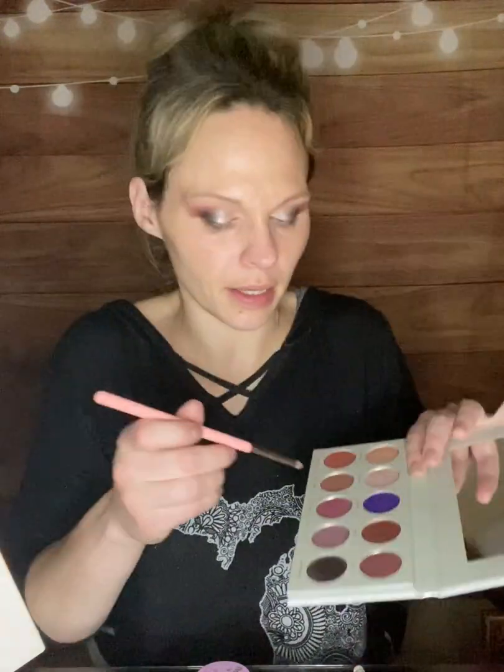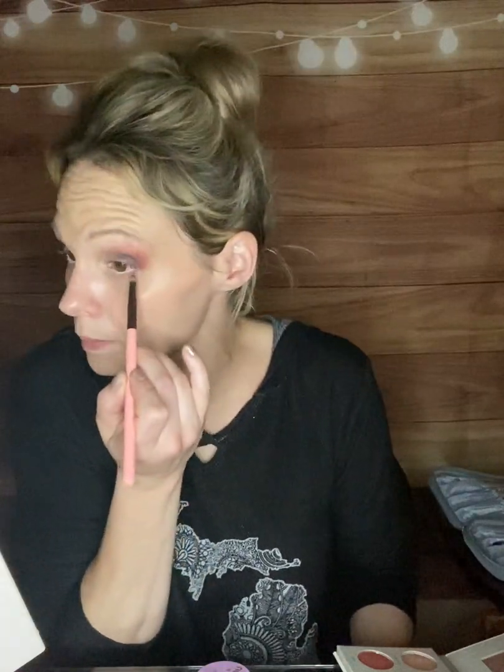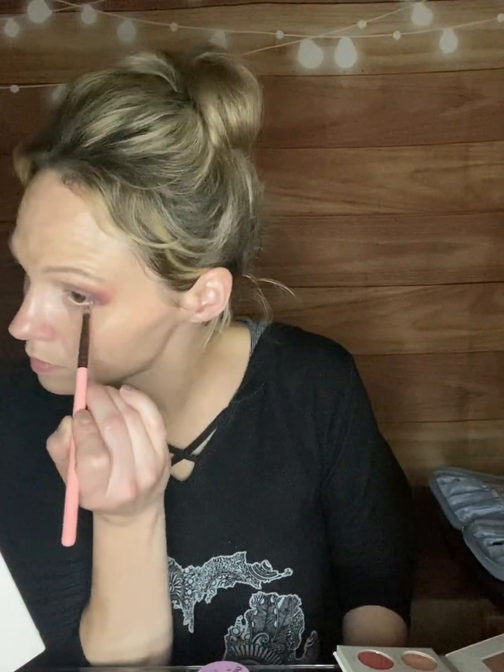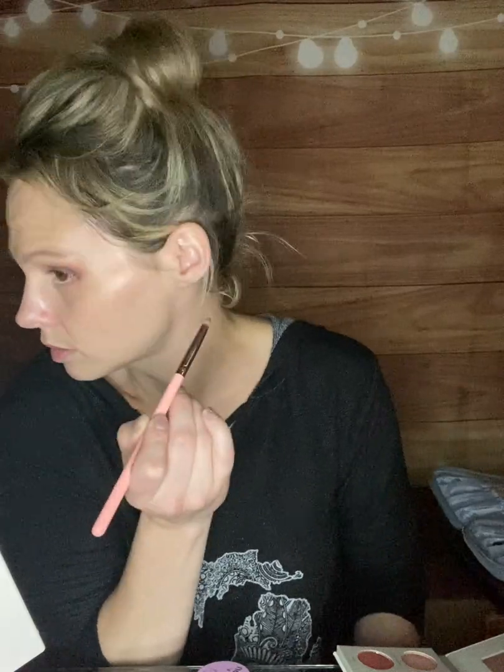Okay, so I'm going to take a pencil brush and I'm going to take this deep plum color in the middle of the palette, and I'm going to bring some of that under my lash line here. And I'm not taking it all the way in, taking it from the outer corner to just about right past halfway. And also connecting it with this outer edge over here. So just like that. And I'm going to do the same thing on the other side here.